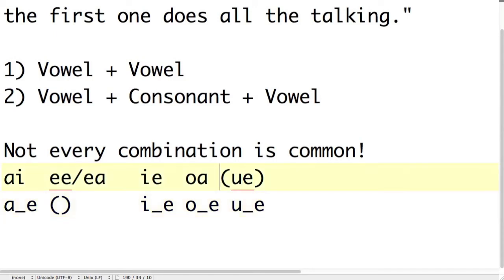Some examples here would be male, again, just a different word than this male. Pale, also a different pale than this pale. Yeah, a lot of them. Gate. For I, consonant E, you've got tide. Once again, there are two words, tide. You've got the past tense of tie, and you've also got waves of water, a tide. O, consonant E, say note. U, consonant E, mute, mule. Anyway, those are the common ones.